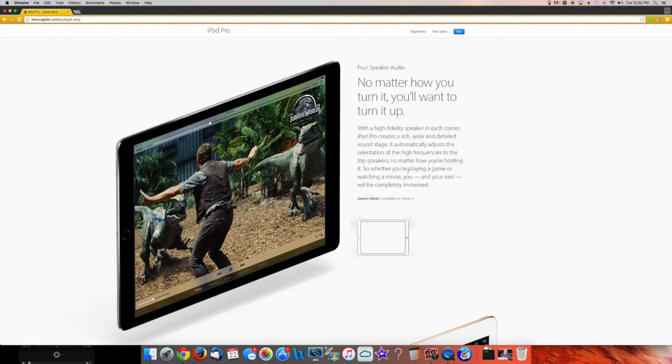Four-speaker audio. No matter how you turn it, you'll want to turn it up. With high fidelity speakers in each corner, iPad Pro creates a rich, wide, detailed soundstage. It automatically adjusts the orientation of the high frequencies to the top speakers, no matter how you're holding it. So whether you're playing a game or watching a movie, you and your ears will be completely immersed.